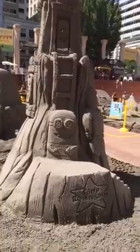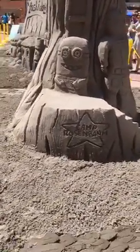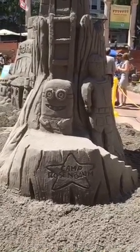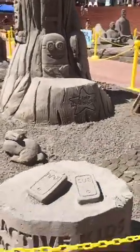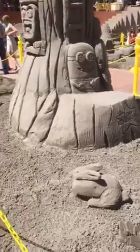So this is not at the beach. I know, isn't that amazing? And what's nice is that this event benefits charity. It goes towards Northwest Impact, actually. So I'm gonna give you guys a tour of all this awesome sand sculpture. This is going on downtown.